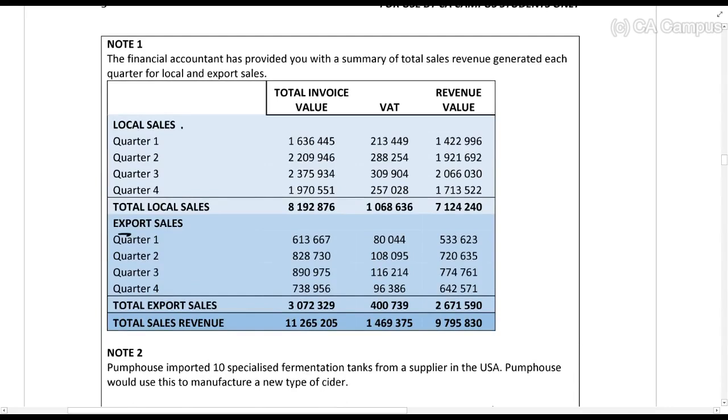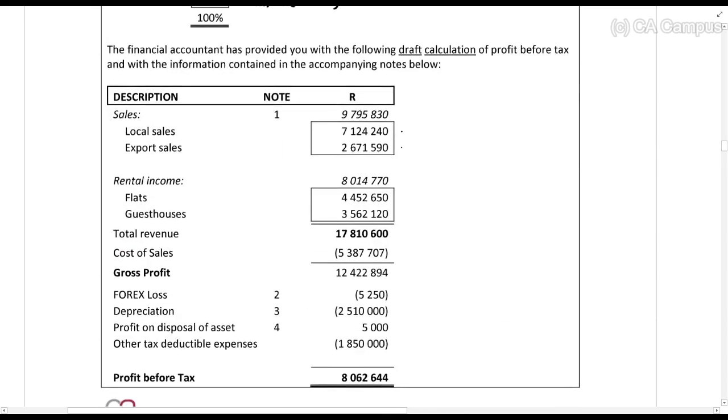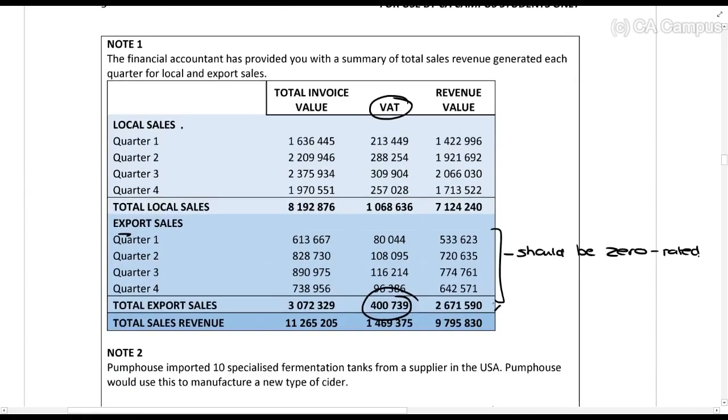Now what do you see here immediately? VAT, look here, export sales. This should be 0 rated. So how much did they include? 2671590, which you can see is the amount excluding VAT. So this must be added to gross income because we should be taxed on this.